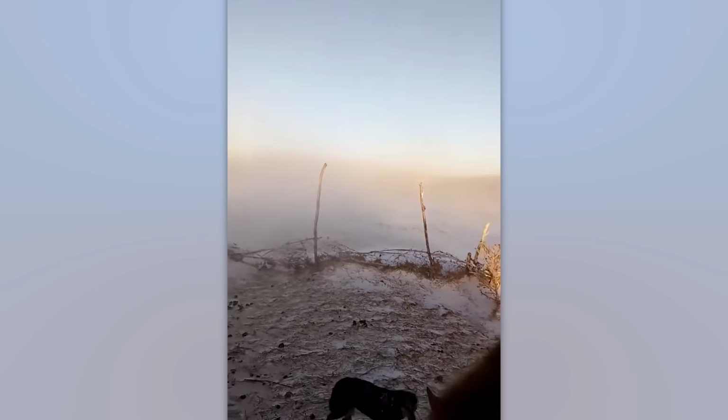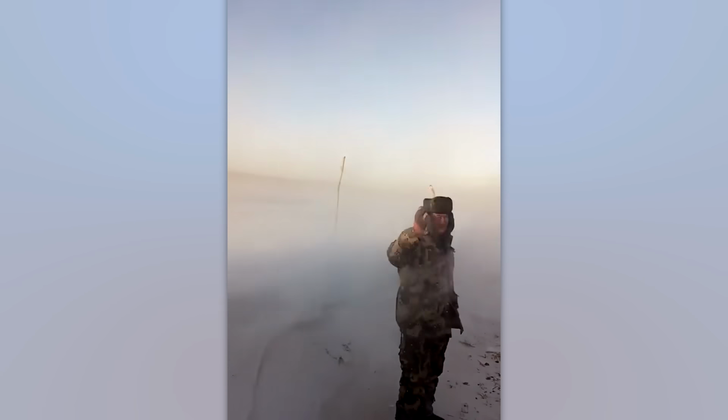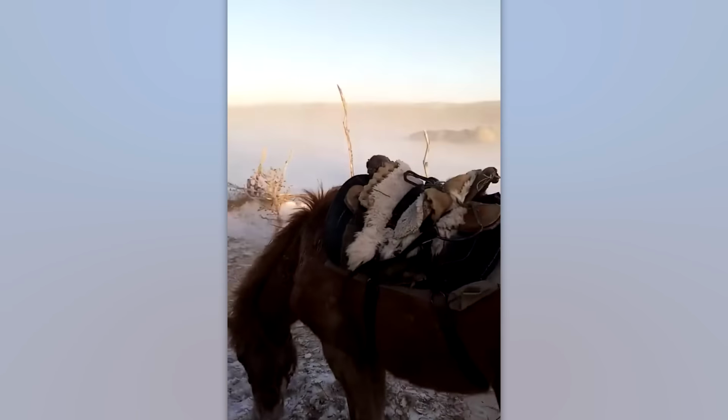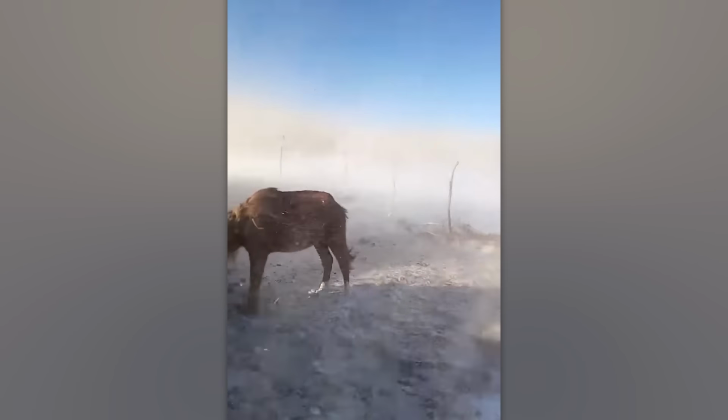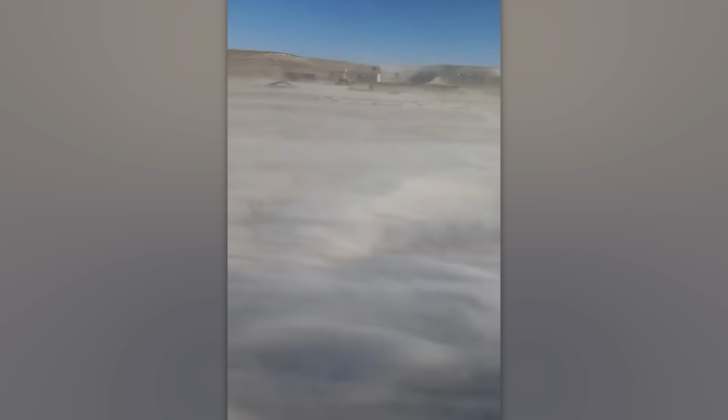No, it's not on Jupiter. It just gets super windy and snowy up in the northern regions occasionally. Those horses, though, seem like they're from a whole other planet with how tough they are.